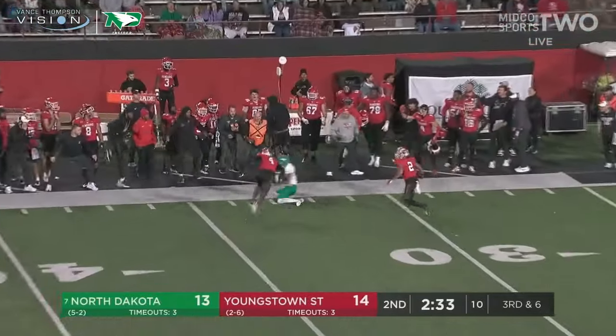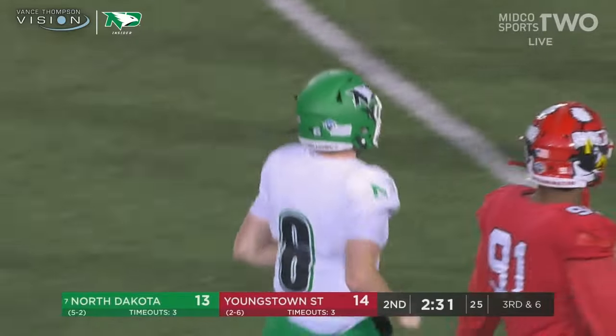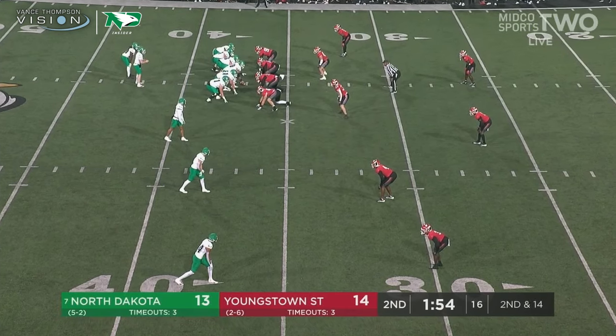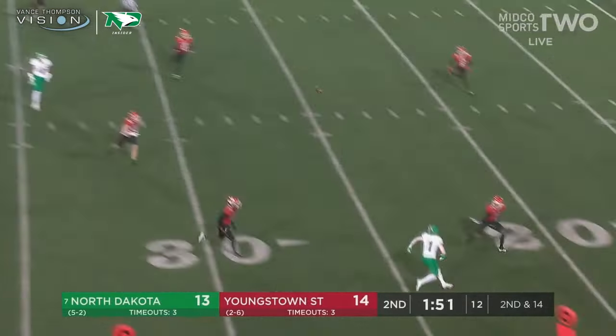Rumfo looking for DeMontenac. What a catch along the sidelines by DeMontenac. What a grab there by DeMontenac, and what a great throw by Simon as well. And his brother Grant Rumfo. Really good high school teams there at Langdon Edmore Munich. This one up to Belquist.